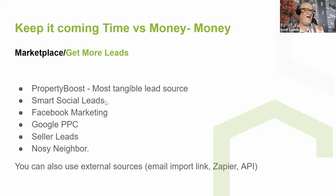Now, if you have a little bit more budget, you can start doing Smart Social Leads. What I really like about Smart Social is that it gets a lot of phone numbers with their leads, which means you can do more text marketing. Do it correctly, but do more text marketing. And so Smart Social Leads collects a lot of good phone numbers because it's pulling their phone numbers right out of Facebook.